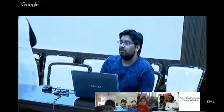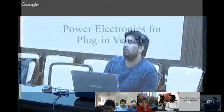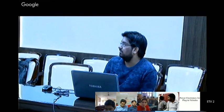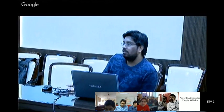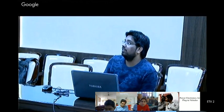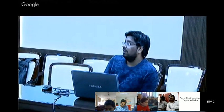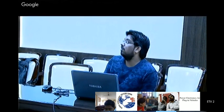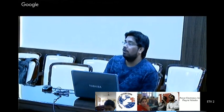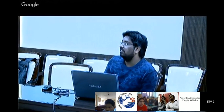So we are starting with the power electronics for plug-in vehicles. But before we start, you have discussed smart grid, right? In the smart grid, you have discussed various generating stations, distributed generation, right? They provide the power to the commercial sectors. But in the commercial and domestic sectors, they are also using vehicles nowadays. The EVs and HEVs we are using are like another source of power, but we are not considering them as a power source, we are considering them as an electrical load. But what if we want to use those electric vehicles as a power source also? That is my research topic.